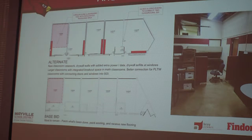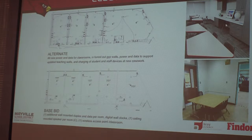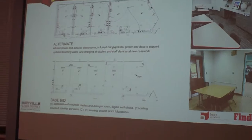So here in the alternate, it gets new casework. Casework is cabinets. So cabinets in our classrooms look like that right there in this picture. Oh, and I'm sorry. I have a paper copy for you.